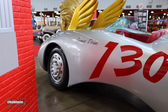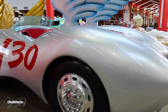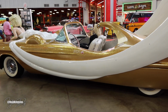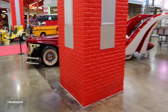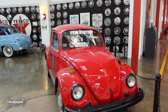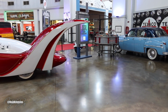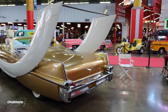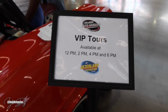That's a replica of James Dean's Porsche. I believe they replicated the one that he got in the accident with. It's a lot more stuff in here, guys, than it was when I first came to check this place out. We're gonna go over there in a minute. Y'all see what that is. VIP tours available 12 p.m., 2 p.m., 4 p.m., and 6 p.m., guys.